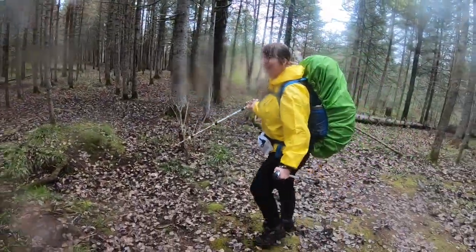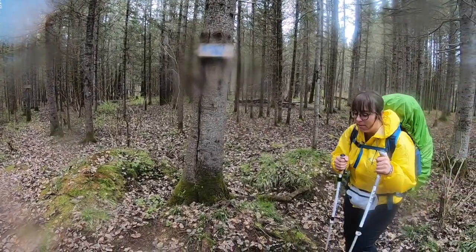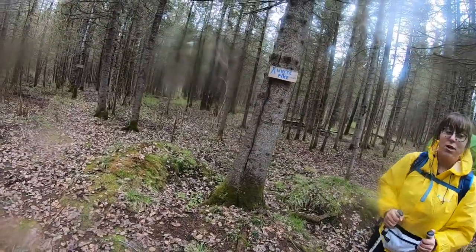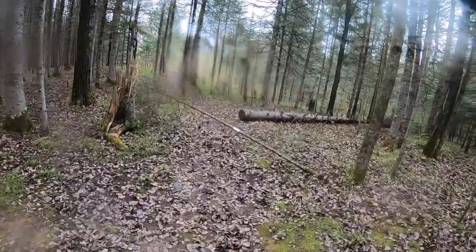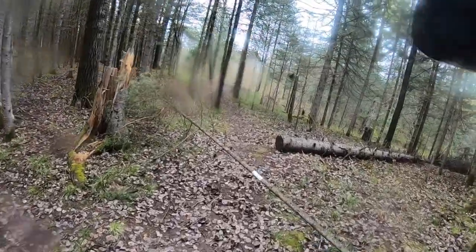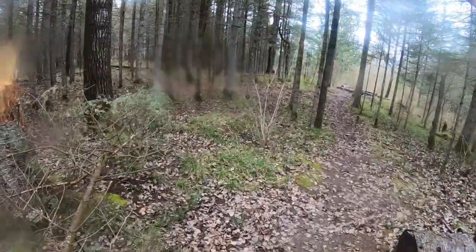And here we have the elusive White Pine campsite. Ta-da! Uh-oh. It is not to be confused with the Wandering Pine campsite. It looks like we have a down tree. Oops. Is it early? I don't know. Oh my god, I think it is.